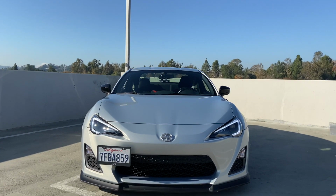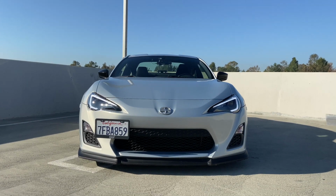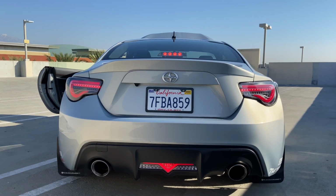The FRS BRZ was honestly one of my childhood dream cars. Every day in high school, in class, I would just be looking up pictures of this car, the bone stock FRS, the bone stock BRZ. And I don't know, it's just something about it.